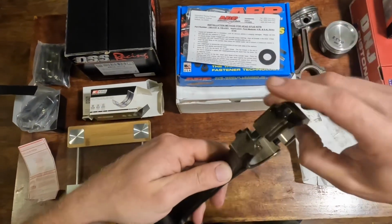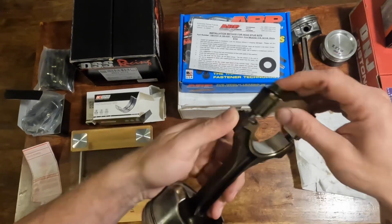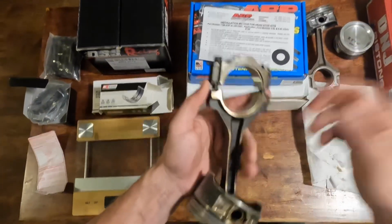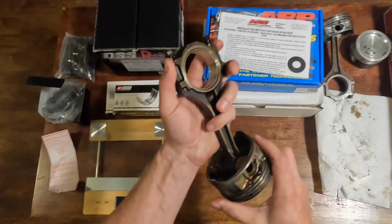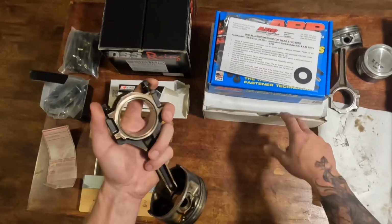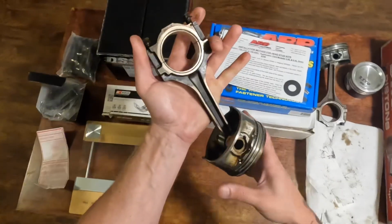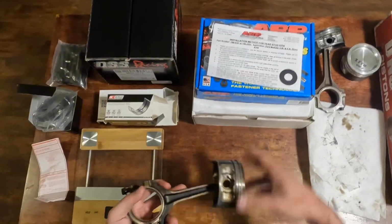So these ones there, it's actually like they cast it as one piece and then they snap it. And it's a powder metal rod, very basic, but you can buy Coyote rods. They're pretty much the only thing available nowadays. Far, far better rod than this one. And they're, you know, cheap. They're like 250 bucks for the set of rods.